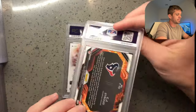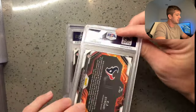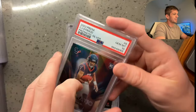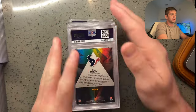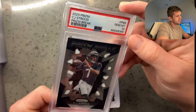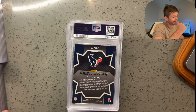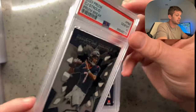PSA 10, number 75. Fireworks, PSA 10. Fireworks, PSA 10. Favorite PSA 8. Green PSA 9. Got silver PSA 10 from Prismatic. I like that insert a lot better. It's a little bit more rare, obviously, than the Prism Breaks and the Fireworks. More Prism Breaks. Oh, boy. Got a lot of these. Need to sell them. PSA 9. They're eventually going to dry up. I think a lot of his gradable base rookies have started to dry up.